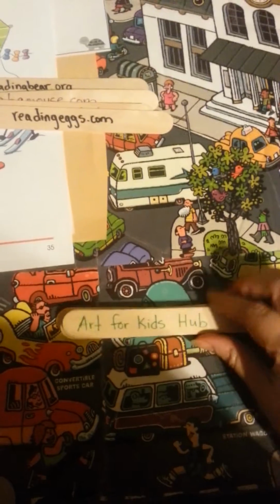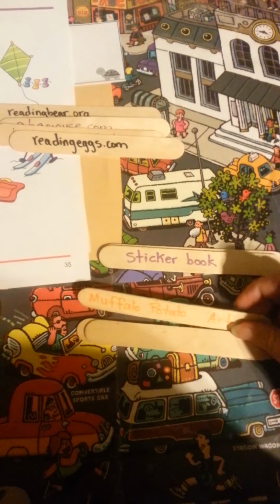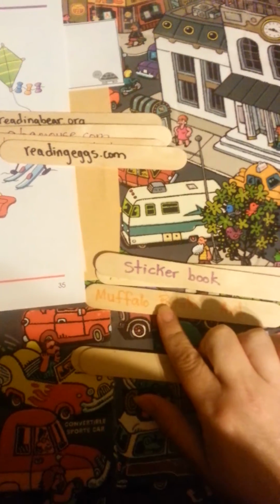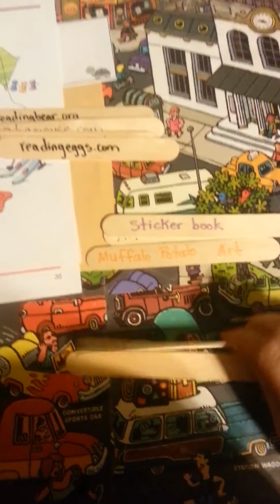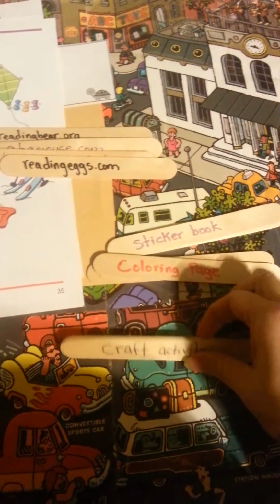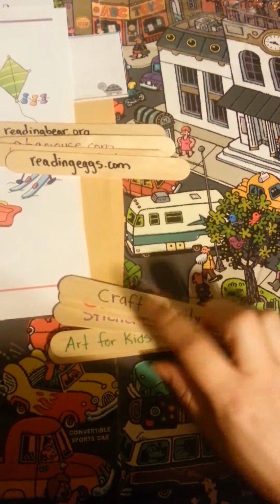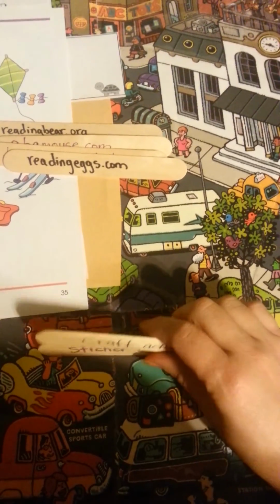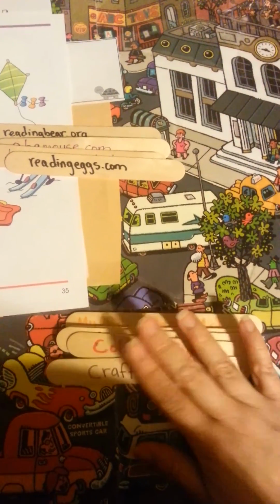And then we have art. So he does Art for Kids Hub, a sticker book that he has, Muffalo Potato, thank you, Miss. This one I found thanks to watching My Little Smarty Pants, so thank you very much for that one. They love it. And then he also has a coloring page that he can do, or a craft activity if we have a craft activity during the week. There's a couple more popsicle sticks that I have of art and I cannot find them. But one of them is for soft pastels and things like that, and there's like a free website thing that I use for that.